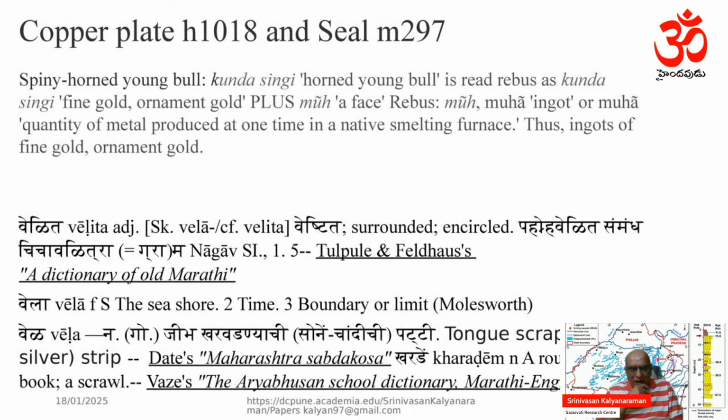So copper plate and the octopus seal. Next please.